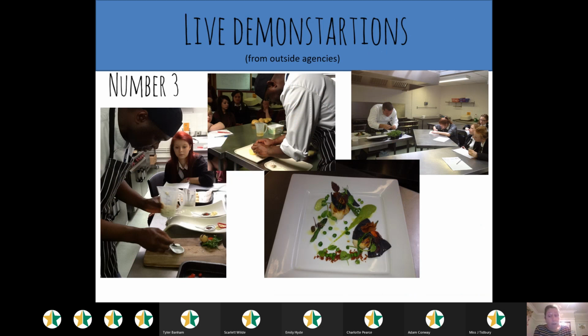And now we've got our beautiful new kitchen. You will be the first exam group to use it for your full course, which will be amazing. We have lots of live demonstrations. So we'll have people that come in, chefs at restaurants, and they'll show you how to present your work, how to cook particular dishes, how to do some butchery on different types of meat, how to cure and make different items of food taste different by using different spices and things.